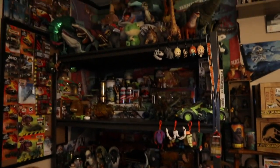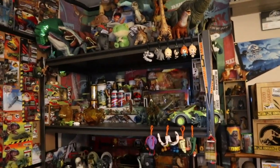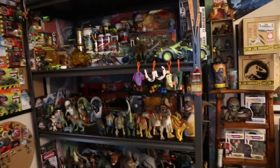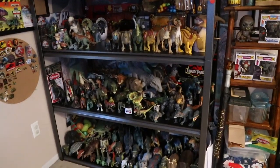Alright folks, as I said, my final thoughts as usual. This is most of my collection. Again, I have some stuff that is not on display in the basement. I would like to display stuff much better in the future. I actually would like to have another shelf like this, or maybe some other kind of shelving units. So far the shelf works.